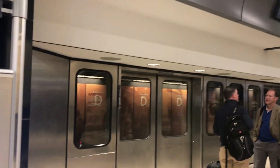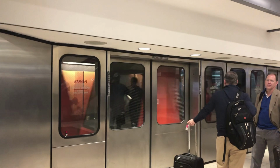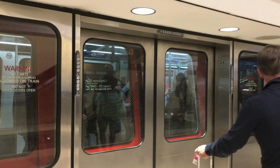All these concourses right here on the escalator, and then a train comes and arrives and picks you up to the main center, which takes me to the MARTA. Look at that. Amazing. We're coming in like midday.